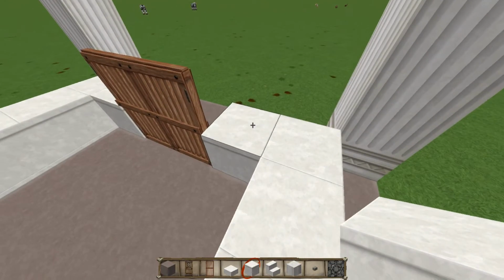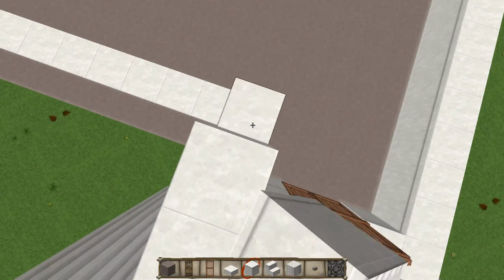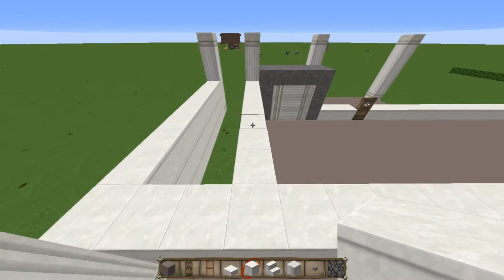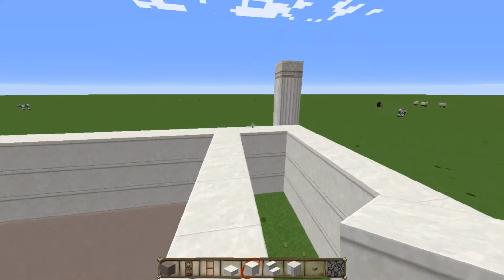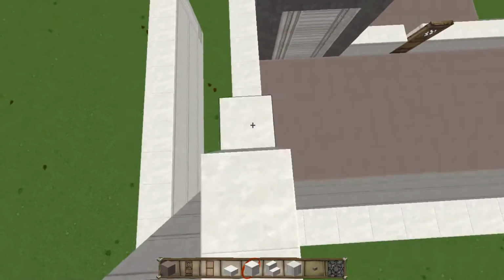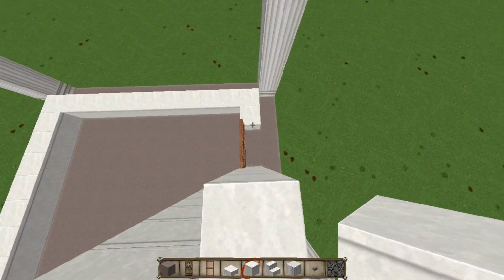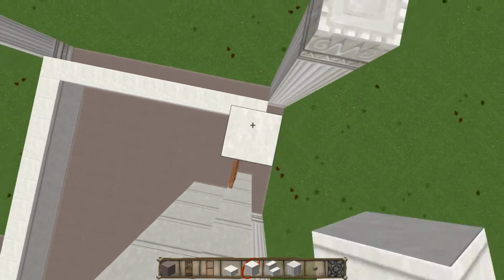So now make this wall 3 high all the way around, so that's 1, 2, 3, 2, 3, 2, 3, like so. Just like that, and then on these inner walls, so we are excluding this big wall here, we're going to go up another 3. And then repeat the same process on this outer wall, but you can make this straight away 6 high. So that's 1, 2, 3, 4, 5, 6.